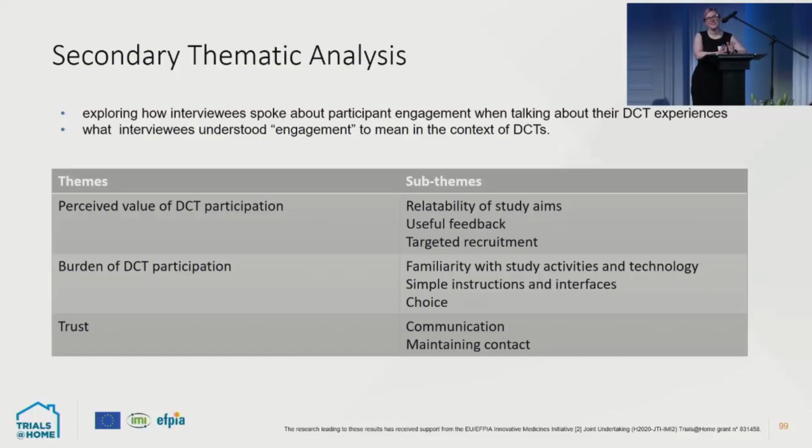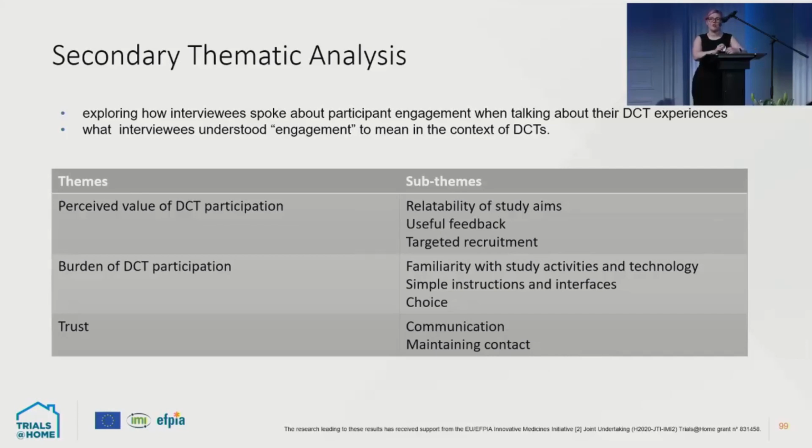And lastly, trust. Trust is another difficult challenge in decentralized clinical trials because you're removing that physical visit with your research nurse, for example. Within consenting procedures, a relationship is built between the nurse and the study participant. If you remove this visit, how will you then build trust with your participants? Especially, for example, in the trial I mentioned earlier, where participants were only hearing from the study team once every 6 months. How can they then trust that research organization? Well, we found that by maintaining regular communication, this was one way to build trust.